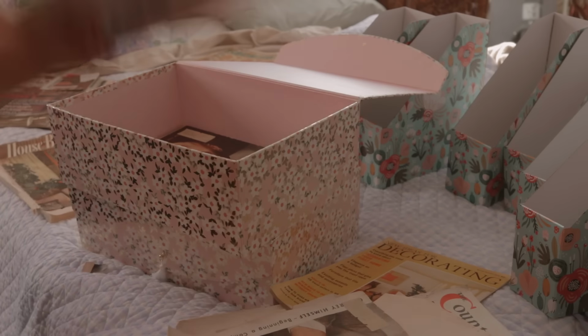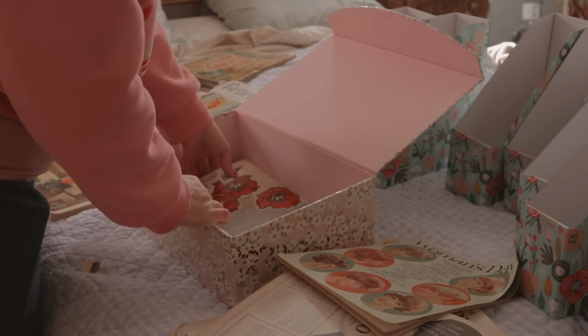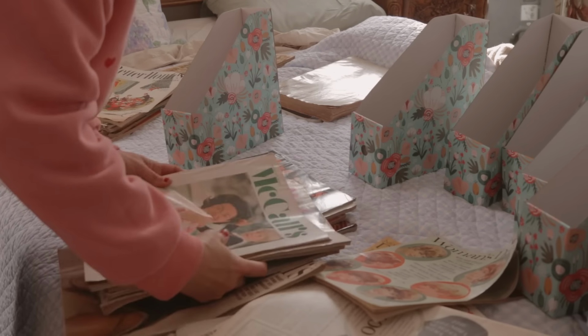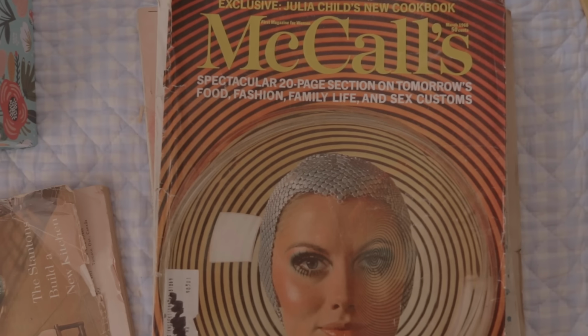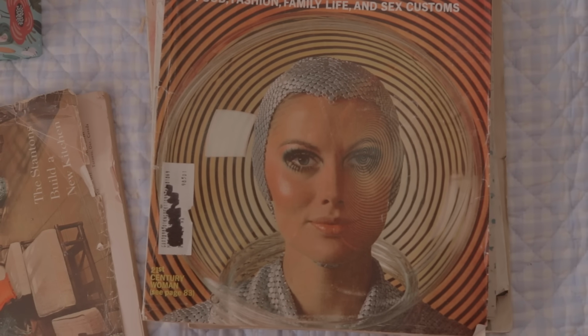No! So I would sort out like the McCall's magazines and then organize them by the year and the month that they were put out. And the system worked really well. I actually had just exactly enough to store my magazines. I just need you all to see how iconic this cover is. It's amazing. I need Rachel Maxey to recreate it.